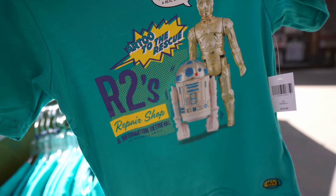So besides all the clothing at the entrance, they also have a new mug. $7.09. Black Spire Outpost. This is nice. I don't know if this has been out already, but it's new to the store. It says strength through order on the inside. This one's $19.99. And then they have this water bottle. Looks like a Stormtrooper. It doesn't say how much it is, sadly, but it says it's from Galaxy's Edge.